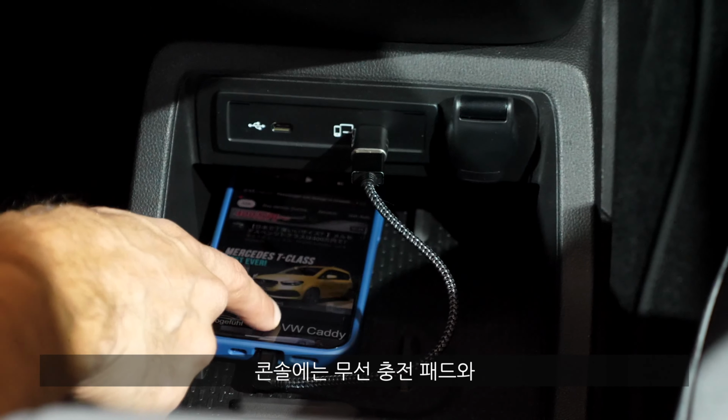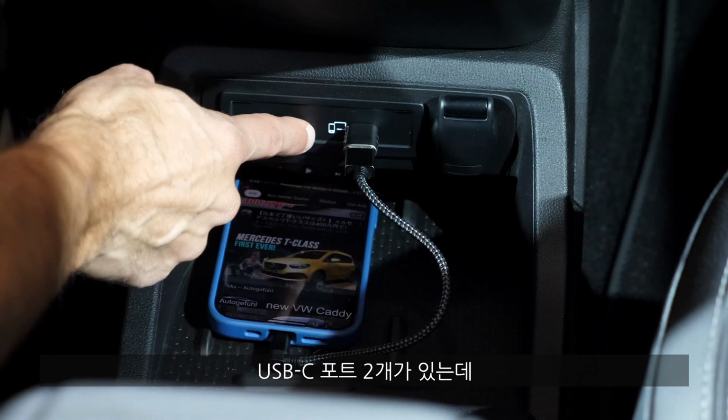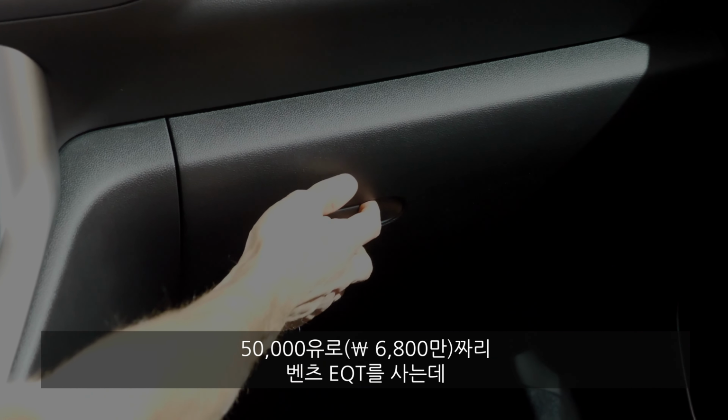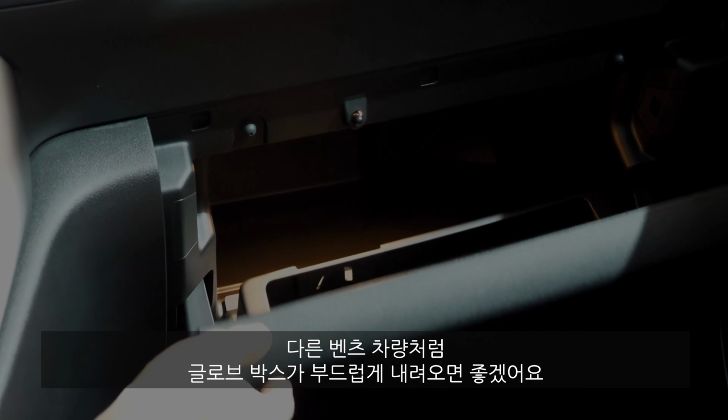Here in the lower area, you can have an inductive charging pad, but also these two USB-C chargers, and this is then the one for the connection. One thing though, when I pay at least 50,000 euros for an EQT, I want a Mercedes dampening of the glove box.